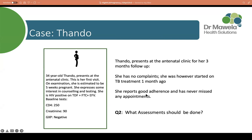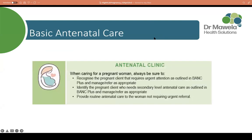A CD4 count, unfortunately not. We only do a CD4 count at baseline when you start ARVs, and then again when your patient is 12 months on ARVs. In this scenario, she was started already 3 months ago, so there's no indication for a CD4 count, and we have the baseline CD4 count, which was 250. So I hope you have managed to follow there.